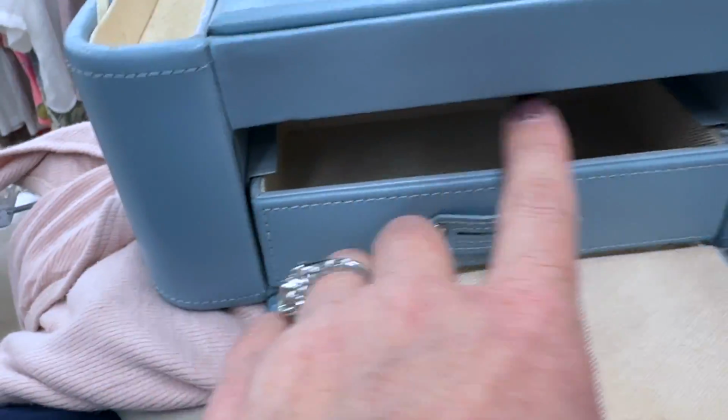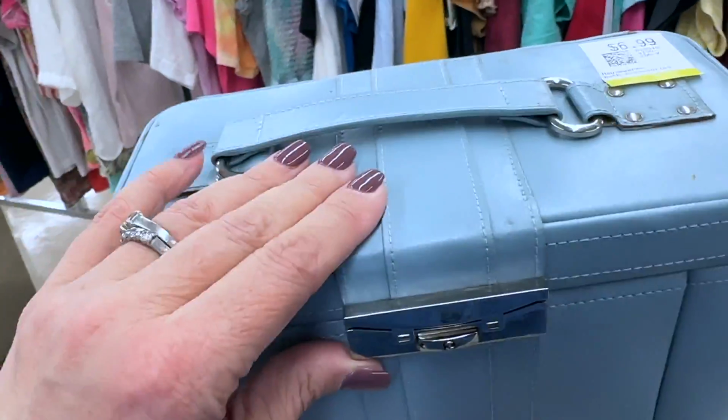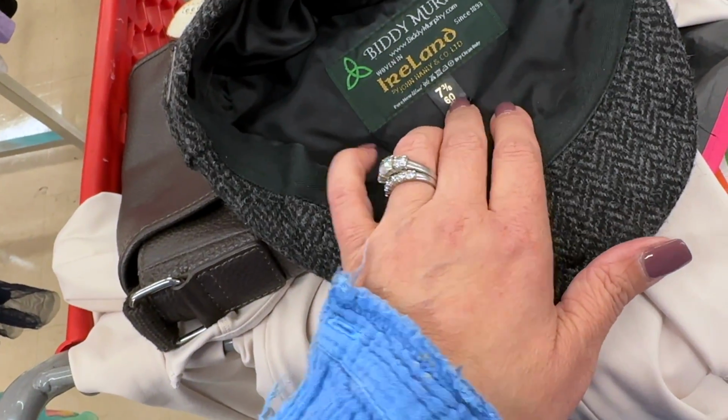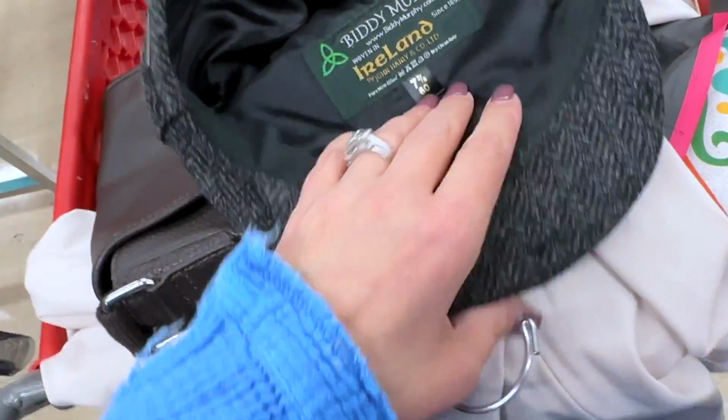However, I just realized it's missing a drawer here, so that's gotta go back. I think it's a leather box. It's pretty. Some accessories here. I think I'm putting this back, even though the comps are okay, like $19 to $25, but they have it priced at $7. I don't know. I'm just not feeling it, although it's very nice.